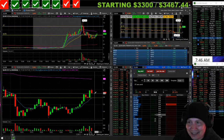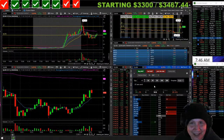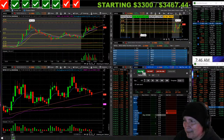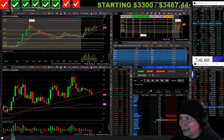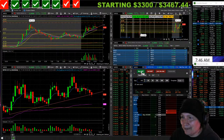MYOS, look at this thing. Still pushing up right there. Natural Light or LPA? I was looking for that push right there. Okay, here we go. MYOS is getting down to my spot. Boom, boom, boom. Right there. 311, 311, 311. We'll see what happens.